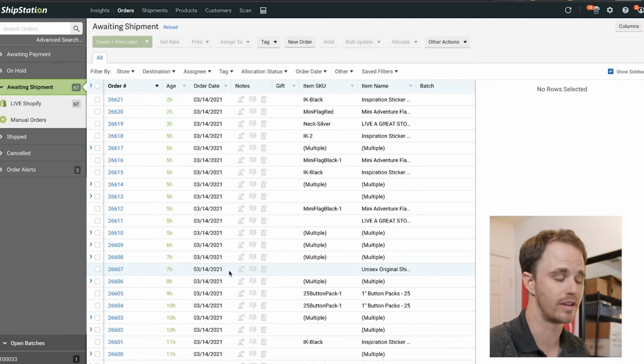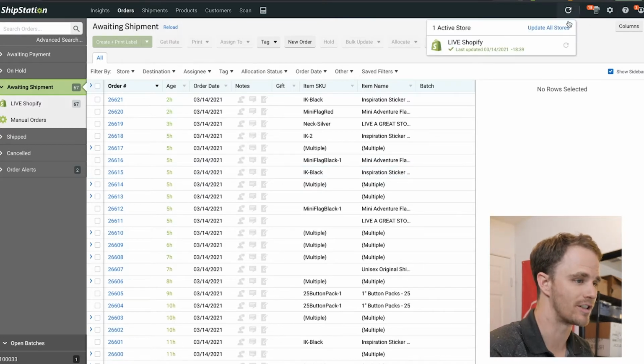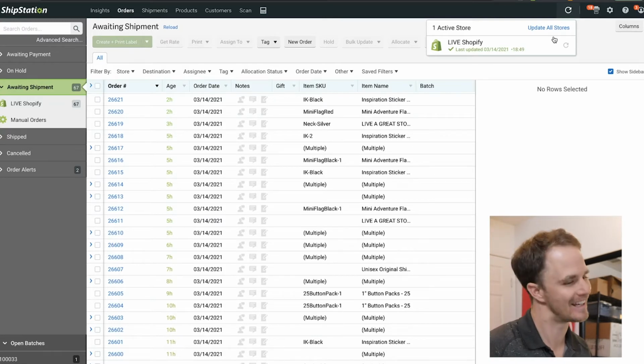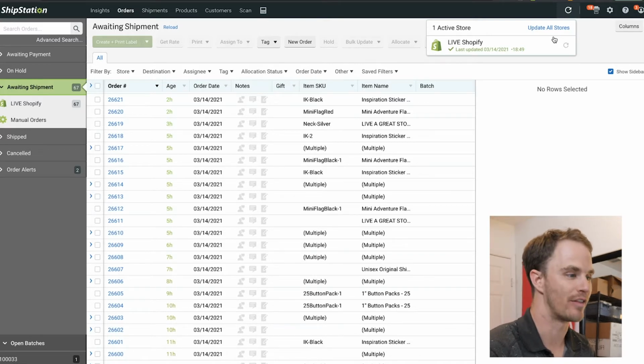I start everything with ShipStation because this is going to tell me how many orders I have. Like I have 67 orders to ship right now, and it takes about 2 to 3 minutes an order. So this is going to be about, let's say, 200 minutes. This is going to take quite a bit of time. It's Sunday night and I didn't ship yesterday or today. So now I'm catching up, like I said, about 30 orders a day.